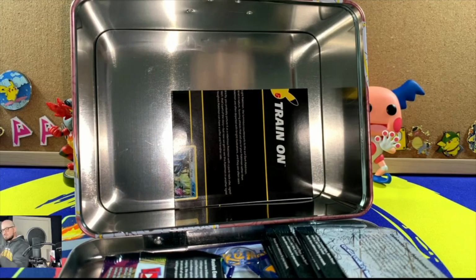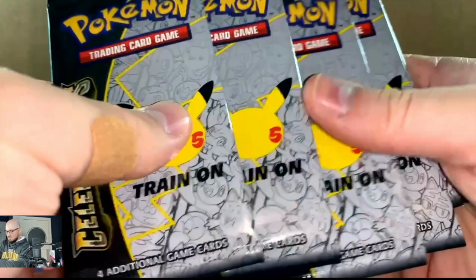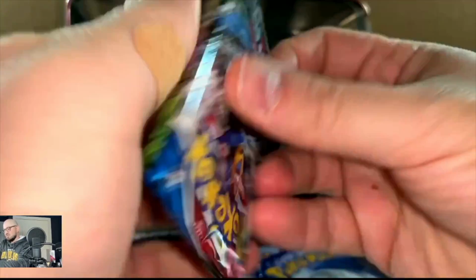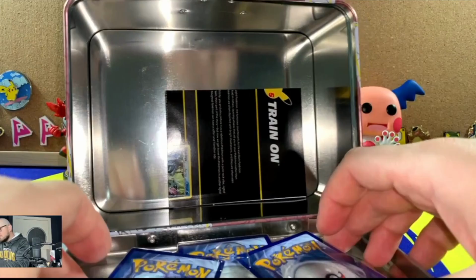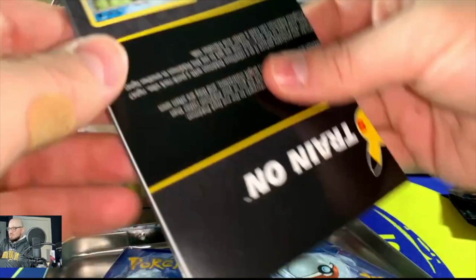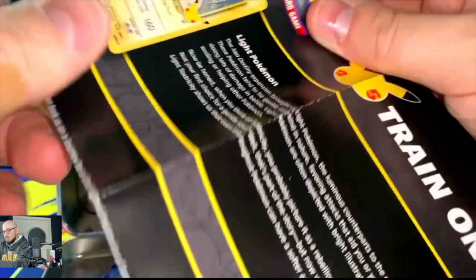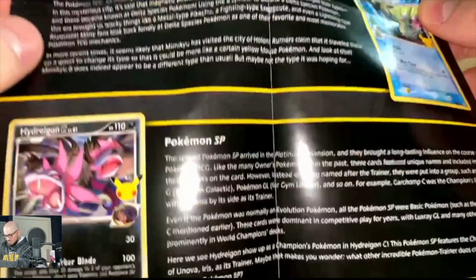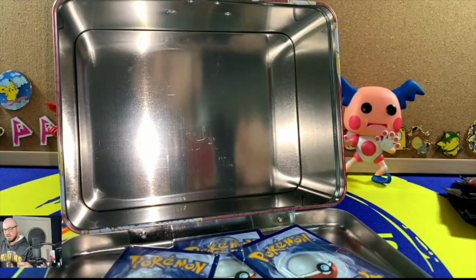And, as I'm making a horrible mess here, 1, 2, 3, 4, 5, 6 packs. It's two regular packs, Battle Styles and Vivid. Excellent. For $25, you're really getting a good bang for your buck here. So this says, like, you get the Light Pokemon. Delta Species is one of my personal favorites, and the SP Pokemon that was around, like, the Diamond Pearl Platinum era.